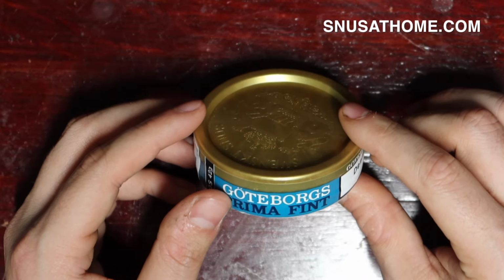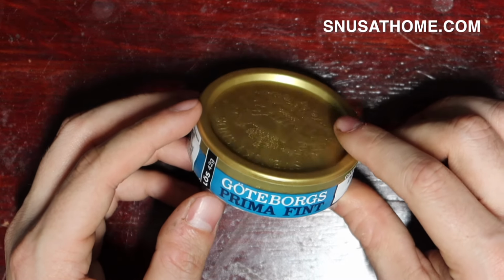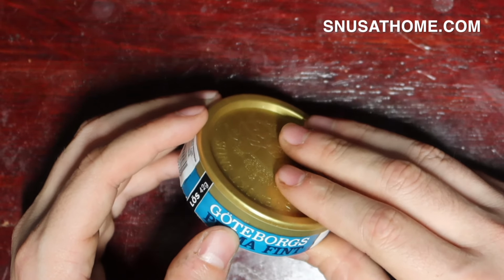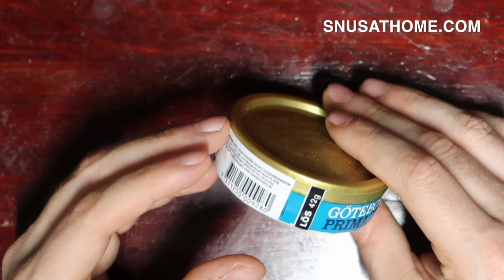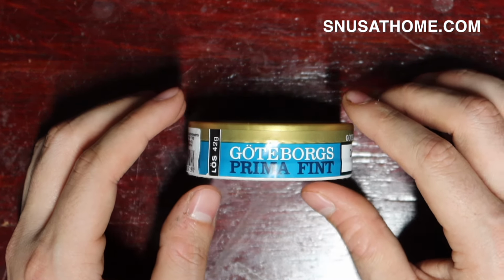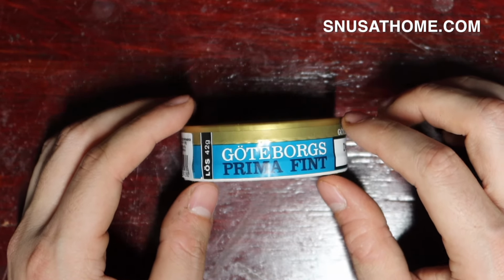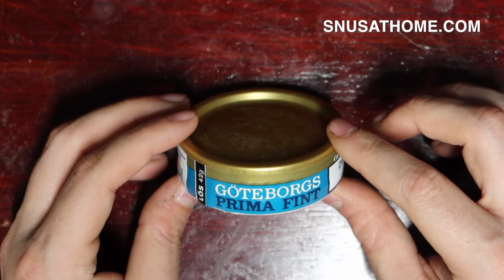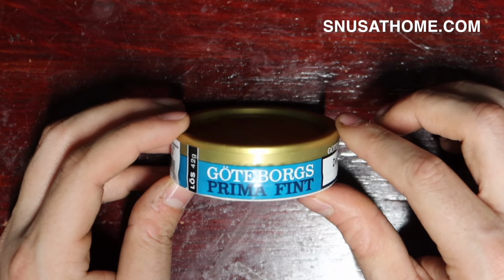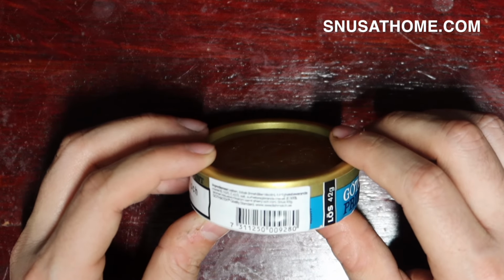This used to be, many, many centuries ago, produced by, I believe, Fiedler and Lundgren, the guys who now make Lundgren snus. Stuff like Skåne and Norrland and things like that. This is notable for two reasons. Number one, it is not in any way, as far as I can tell, related to Göteborgs Prima Fint, so it's not going to be flavored the same way. It is a different brand. Göteborg is just the Swedish name for the city that we would call Gothenburg in English. So the two are, from what I can tell, unrelated.